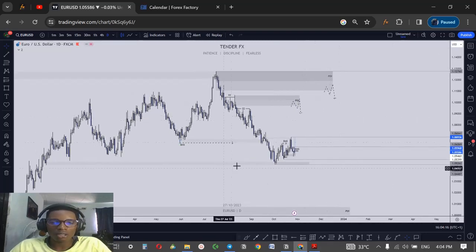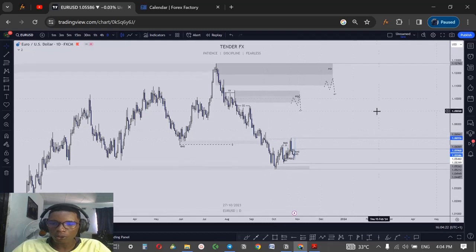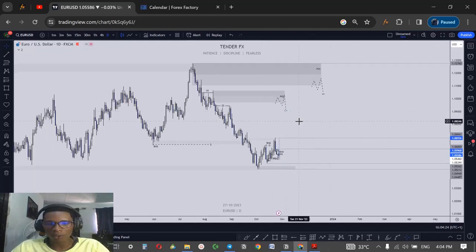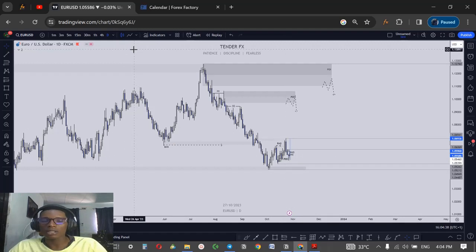Real quick, since this market is pulling back, trying to form that new daily lower high, we know that this market is fractal. Whatever we are seeing on the higher time frame is the same thing repeated over and over again on the lower time frame. So as the market pulls back, probably what we are going to be seeing is a form of higher highs and lower highs, because the daily time frame is contracting at the moment.